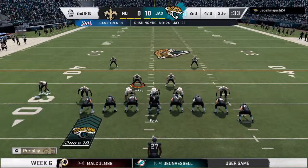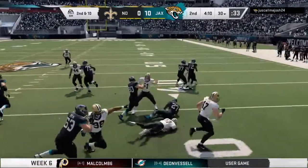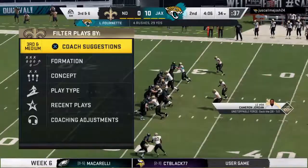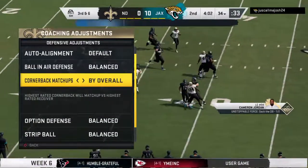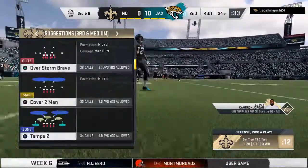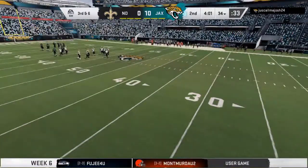Ball on the 30 as they come up 2nd and 10. Fournette running right. He takes this from the 30 to the 34. That 2nd down play call was not to pick up the 1st down. It was to accomplish what they did to get them into a manageable 3rd down because they had an incompletion on 1st down, so they were behind the sticks, so to speak. They needed to make up some ground, and they did.